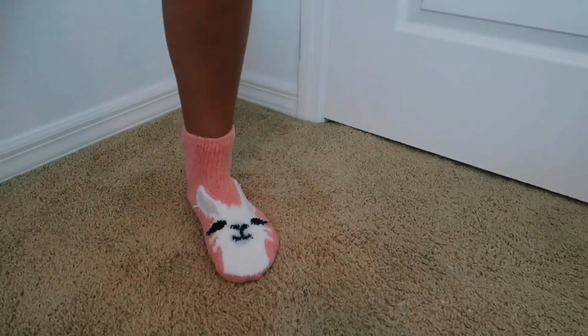I only have one pair of this sock. They're llamas. Like, it's a llama. Llamas are my favorite animal. So yeah, I have a llama fuzzy sock. I don't even know where the other one is.